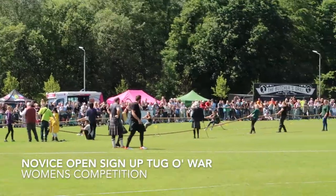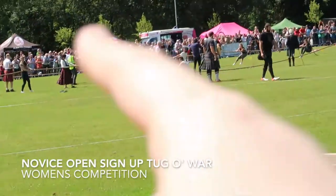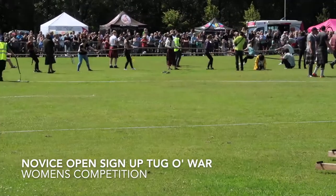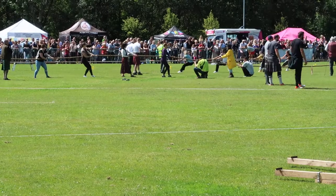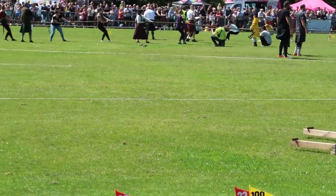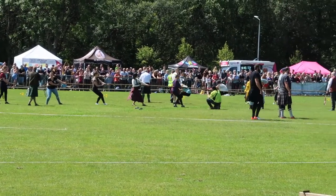Is it all amateurs in the tug of war? I think so. I mean, the girls on the left look like they know what they're doing there. Okay, with the matching t-shirts, but other than that. They've won that one. It's got to be over quick.